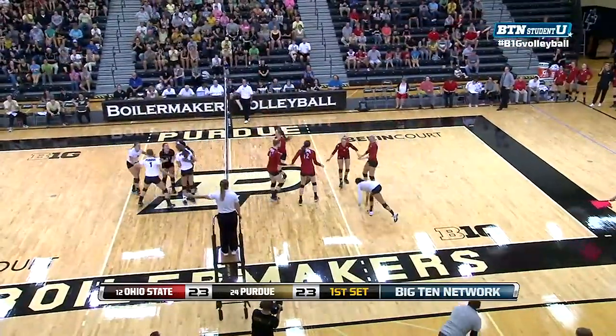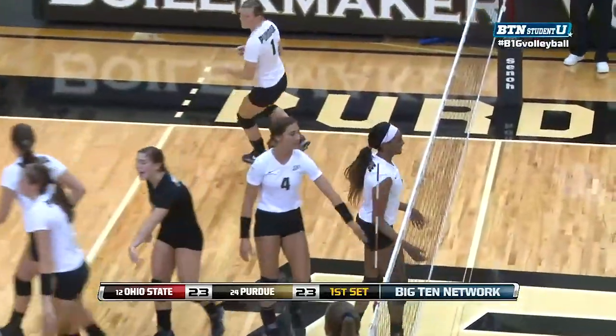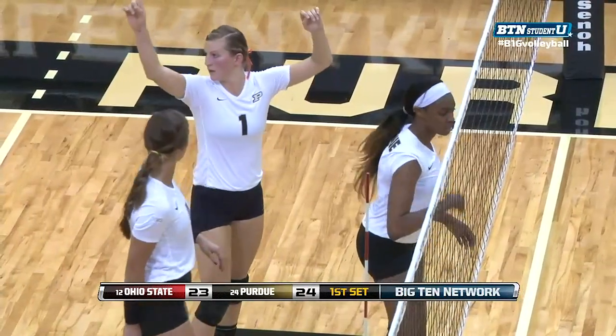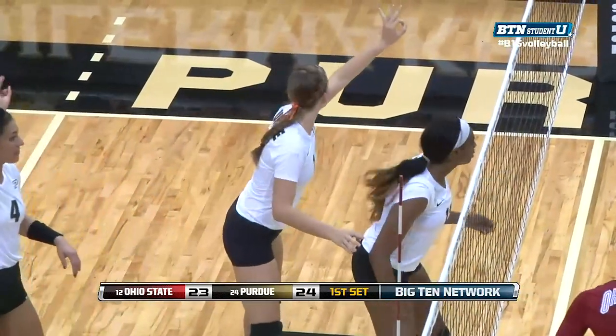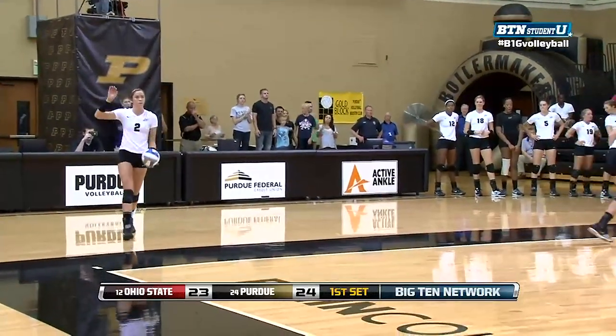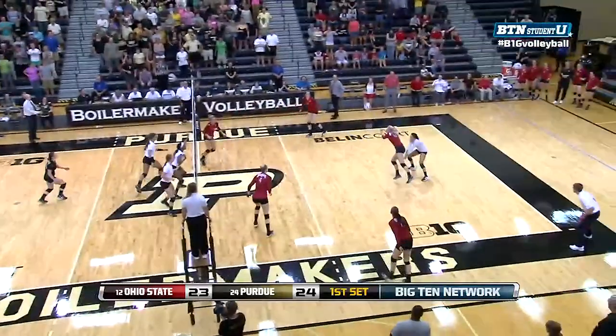A little off-speed action there for the Boilermaker middle. Yeah, Elijah, great run there, one-on-one. Attacker almost always has the advantage one-on-one in that situation. Val Nickel to serve, set point for Purdue. Tough serve.